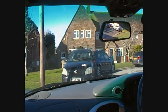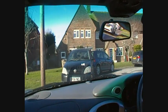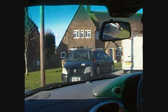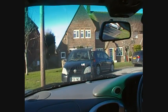Right, so now I'm going to shut my terrible sunroof. One touch, just closes. Very clever. One touch window. Excellent, she's all done. And the camera's still running, brilliant.